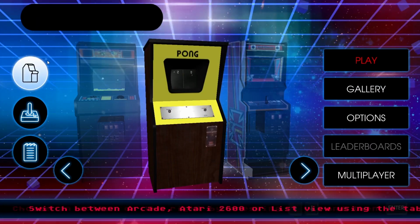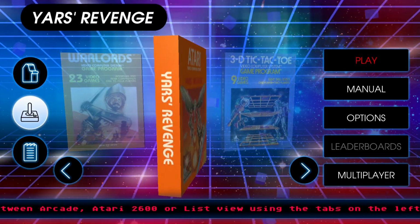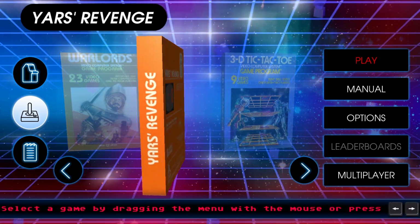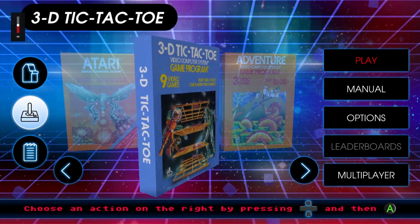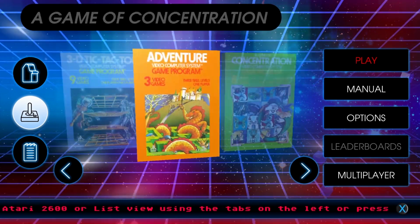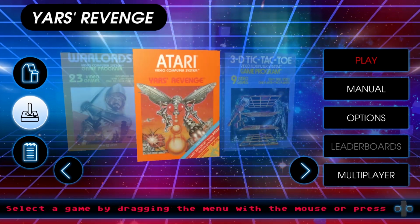The Atari Vault for Steam, featuring a combination of 100 classic games from the Atari 2600 console and some from the Atari Arcade games for the price of $19.99. Atari Vault, developed by Codemistics and published by Atari.